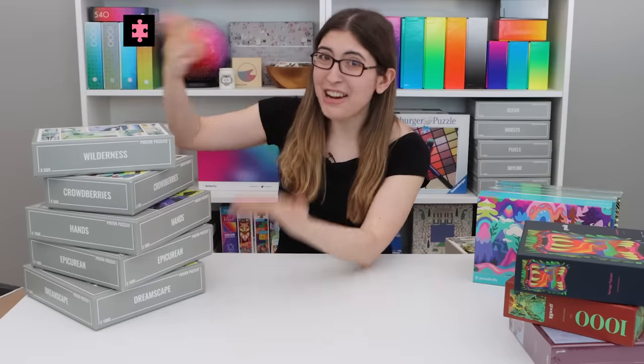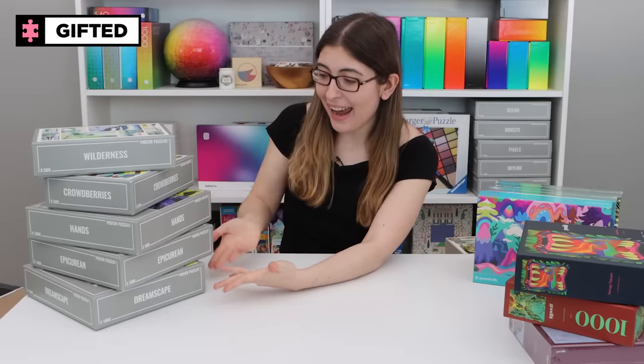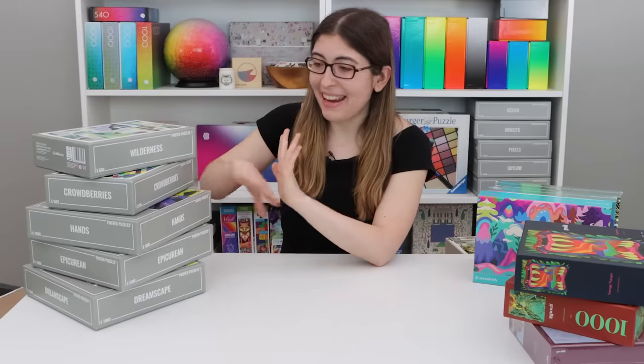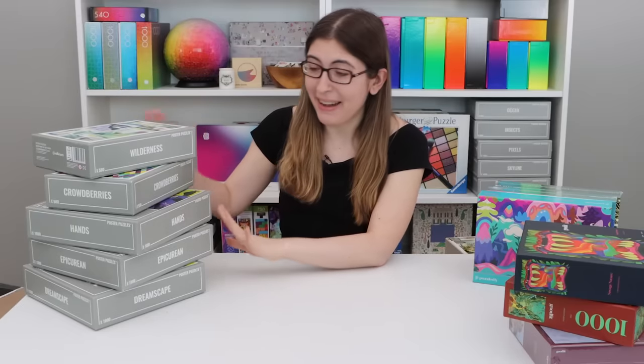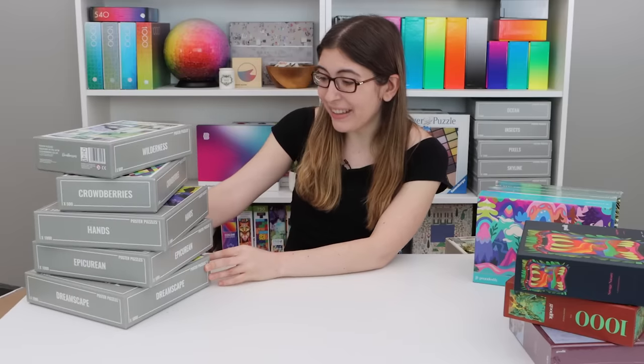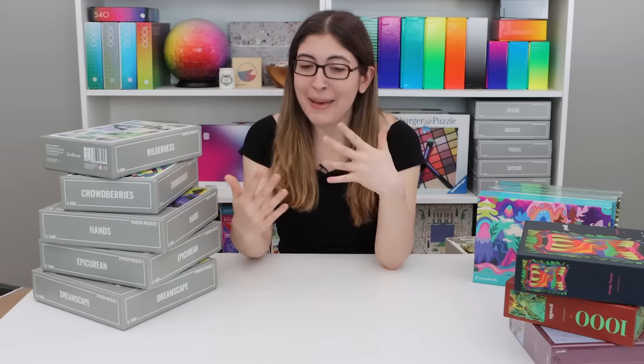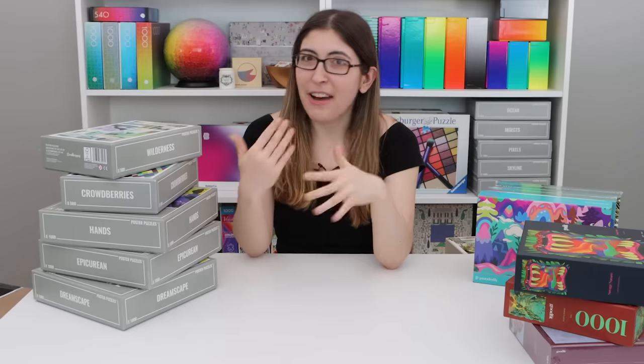And then, of course, we have a new stack of Cloudberries puzzles. I love Cloudberries. They are so generous with sending me puzzles, and I have actually done all 5 of these already.